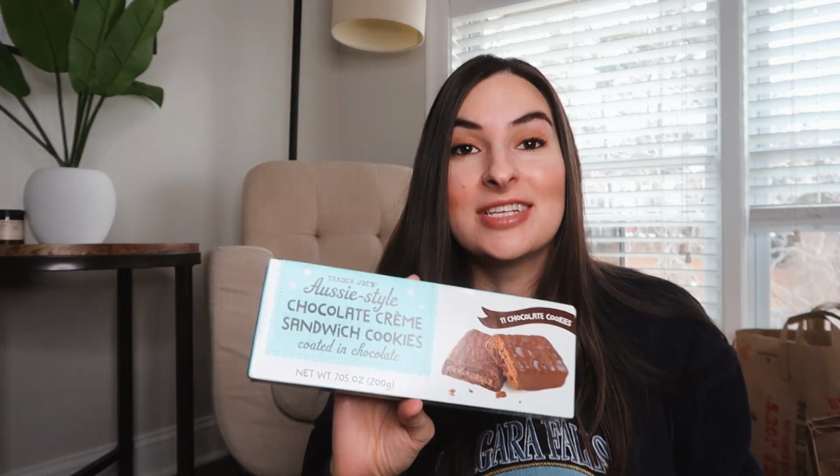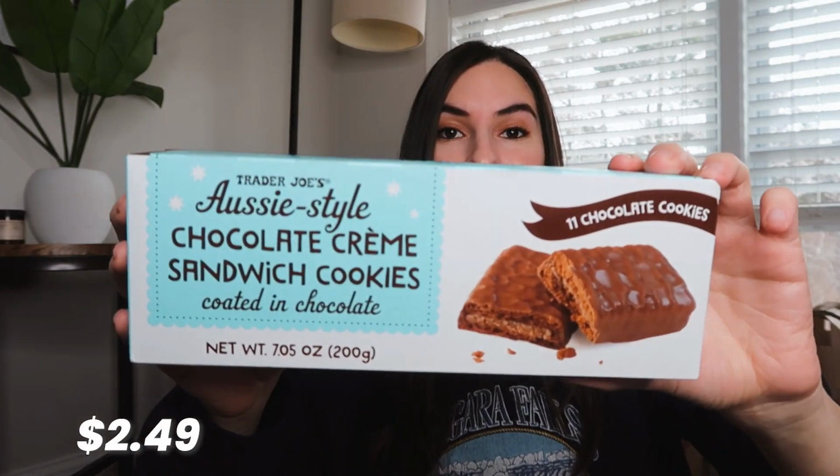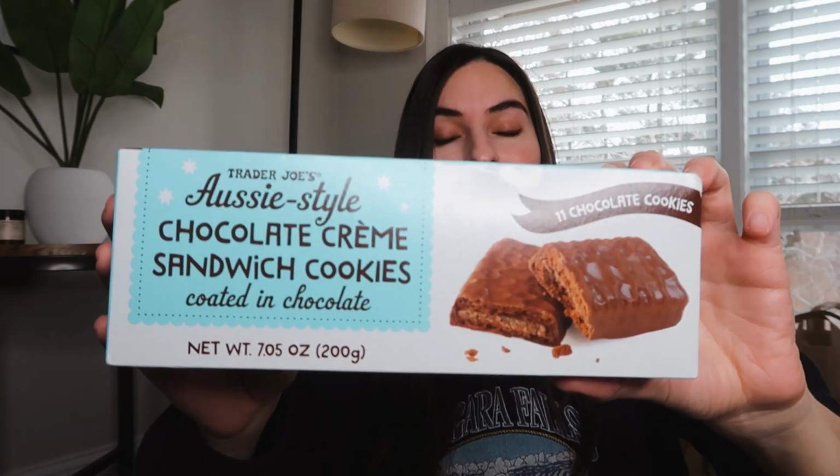Next up is my new obsession. It's these Aussie style chocolate cream sandwich cookies. And these are probably one of the best cookies I've ever tried in my life. They're super chocolatey. I got 2 boxes because they're that good.